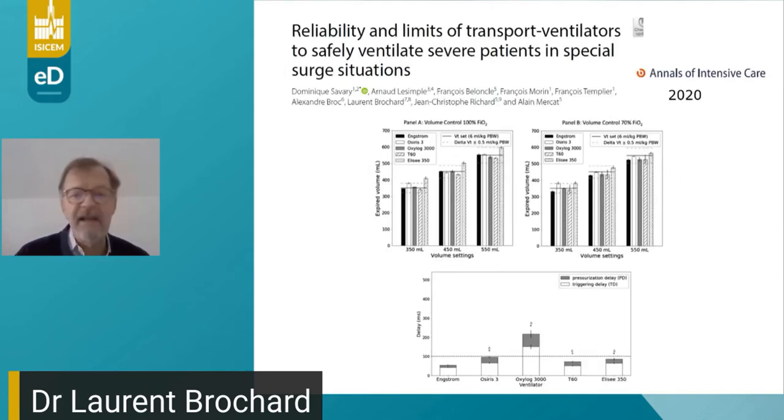Then we went to the next step. We said we have these transport ventilators which are used to ventilate patients during transport, but are they good enough for ventilating a patient with ARDS? In this study done by Dominique Savary, Jean-Christophe Richard, and the group in Angers, we just looked at the accuracy of the delivered tidal volume in conditions of severe ARDS, so mimicking a very low compliance, etc.